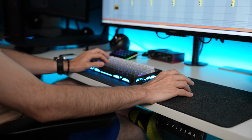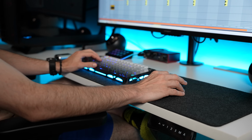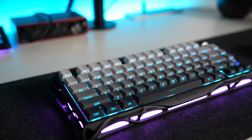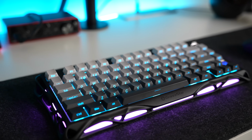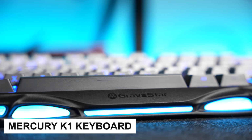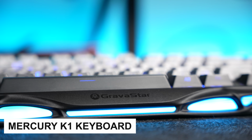And last but not least, no desk setup can be considered next level without a next level keyboard and mouse. You may recognize this keyboard from all those cool ads you see on Instagram. This is the Gravistar Mercury K1 mechanical keyboard. And if Venom had a keyboard, this would be it.